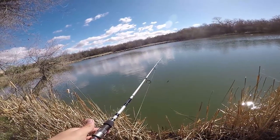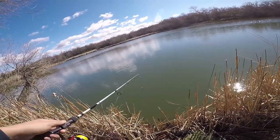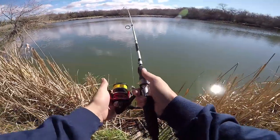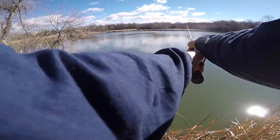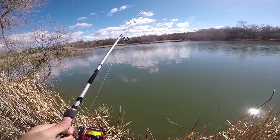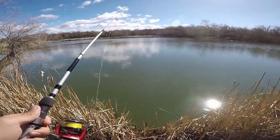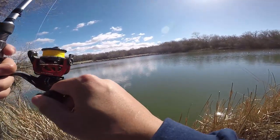We've got to be... I mean, she's probably close to 20 fish. Just whack it. It's awesome. Too cool. I know there's a big one, man. We just gotta find that one right spot.